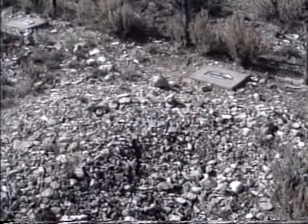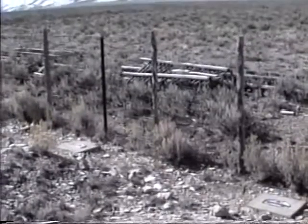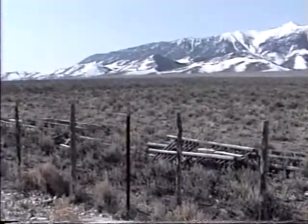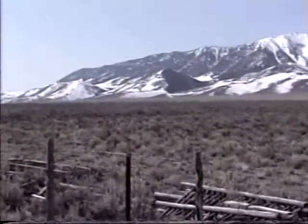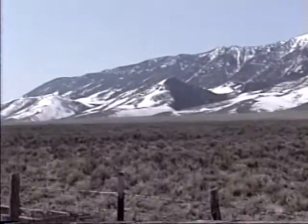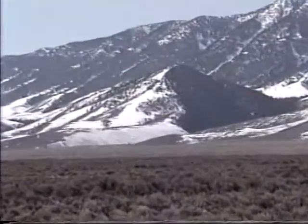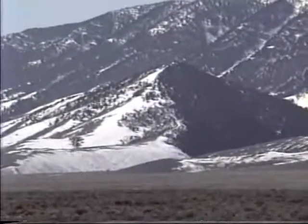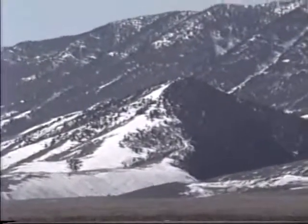So at this point, we'd like to pay tribute to Grandma Sarah Ballard by naming a mountain summit for her. We will proceed over to that 7,415 foot spur of the Lemhi Range, and we'd like to name that commemoratively Grandma Sarah.